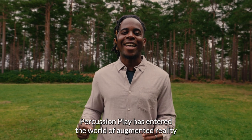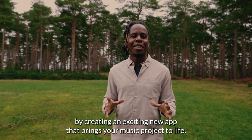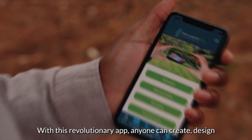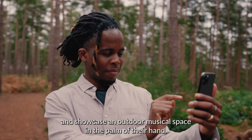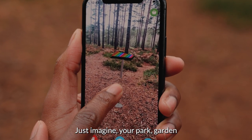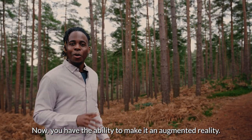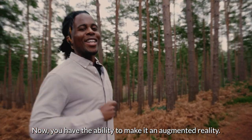Percussion Play has entered the world of augmented reality by creating an exciting new app that brings your music project to life. Introducing Composer. With this revolutionary app, anyone can create, design, and showcase an outdoor musical space in the palm of their hand. Just imagine your park, garden, or any other outdoor space filled with music. Now, you have the ability to make it an augmented reality.